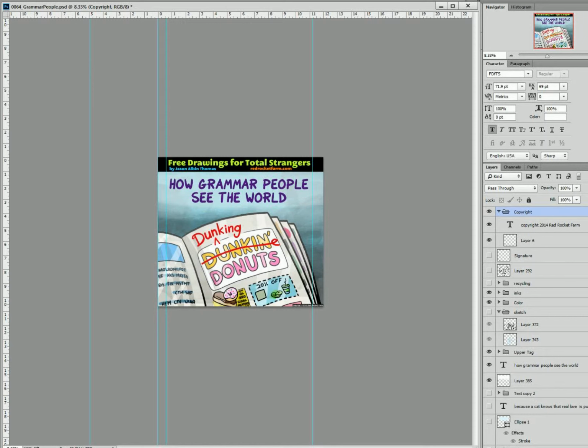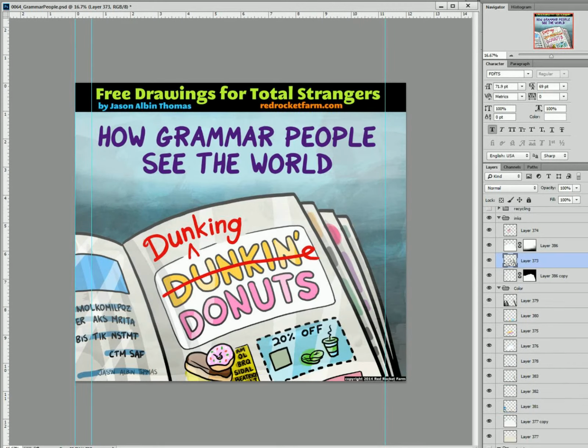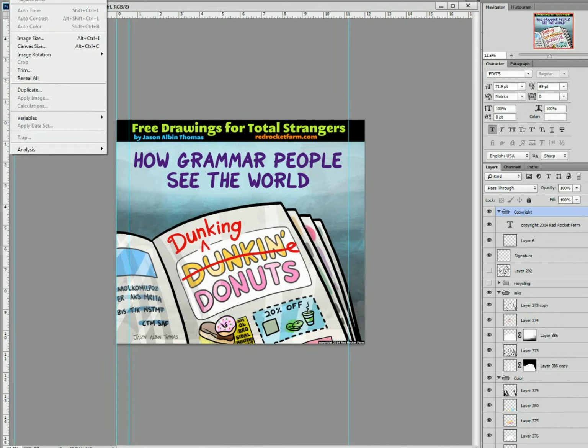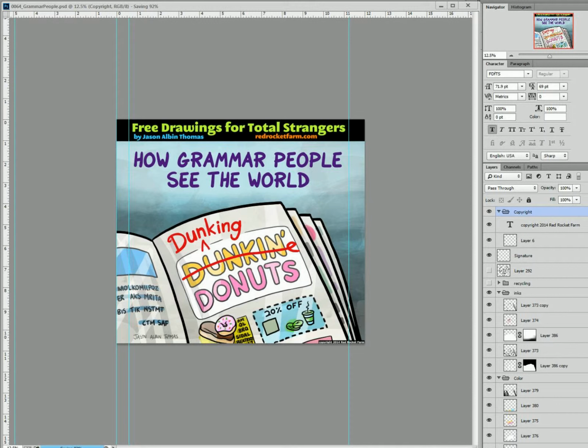I want it to look shiny like a magazine. And just hoping that one person will come up to me one day and just say, I just want to tell you that one comic you did, you made it shiny, so it would look like a magazine. It really meant a lot to me. I really liked that a lot. It spoke to me. But that is how grammar people see the world. The Dunkin' Donuts story.